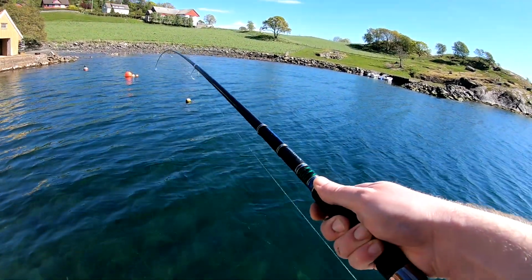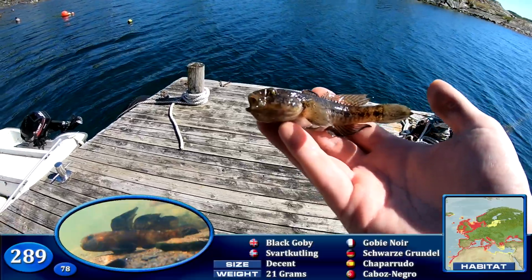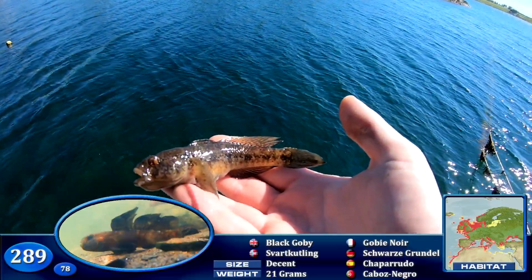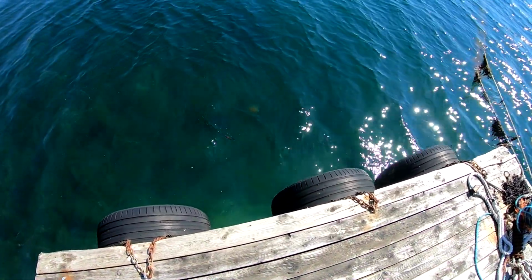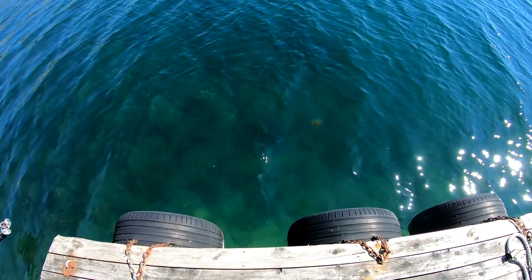Until I caught another black goby. I could catch more of these on the low tide point, because they just attack. You can always catch some of these. This is no problem whatsoever. But how many of these do you really want to catch? I actively tried to avoid catching them and see if I could catch something else.